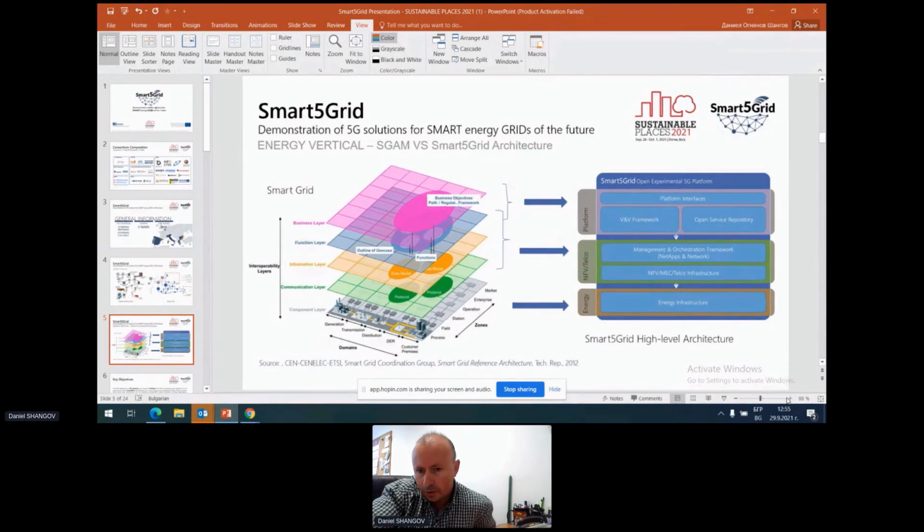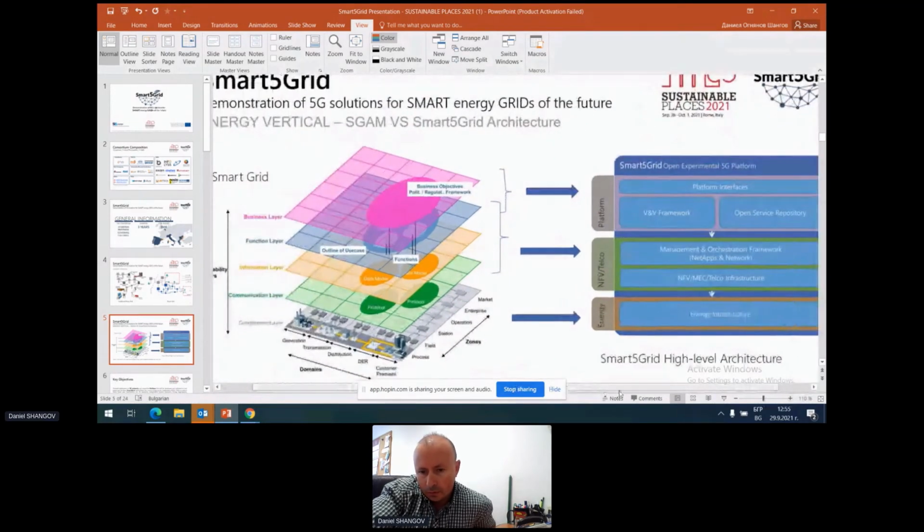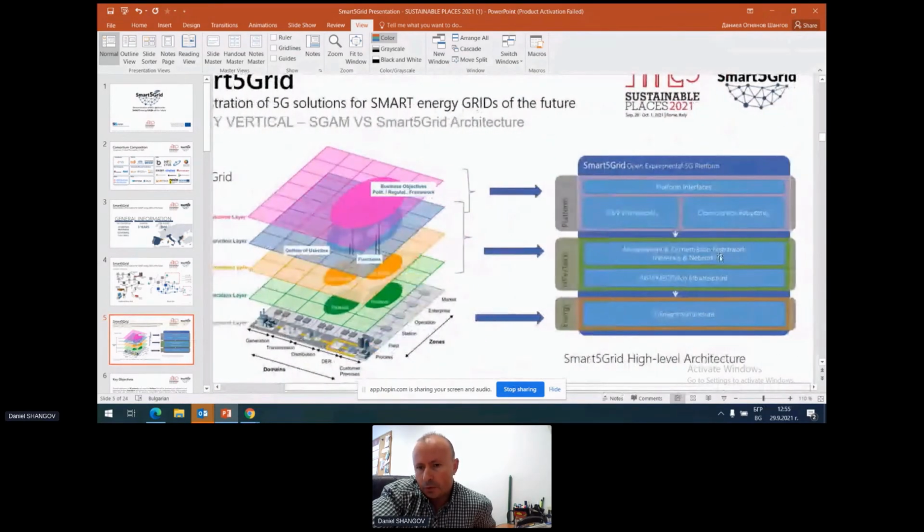So as a basic concept, it is for third parties, small and medium enterprises, and all participants in the energy vertical, starting from generation through distribution and to industrial and end consumers, to be able to develop, test, validate, and upgrade and update the new network applications, or NetApps.